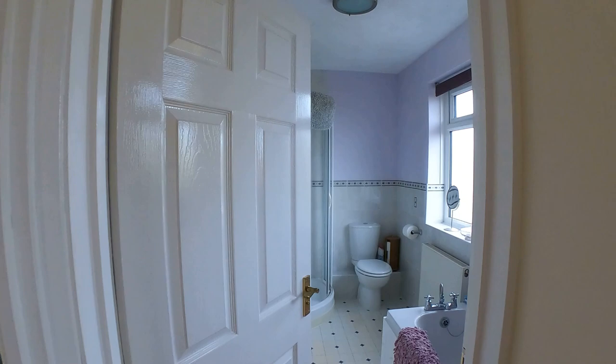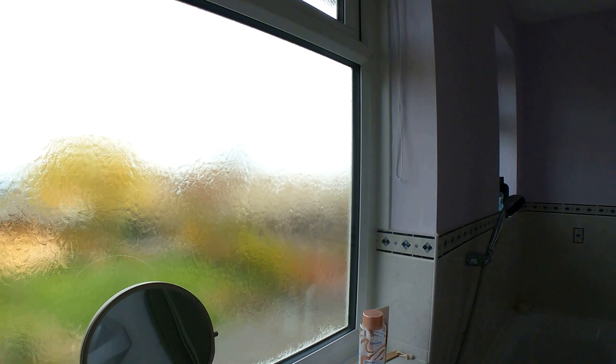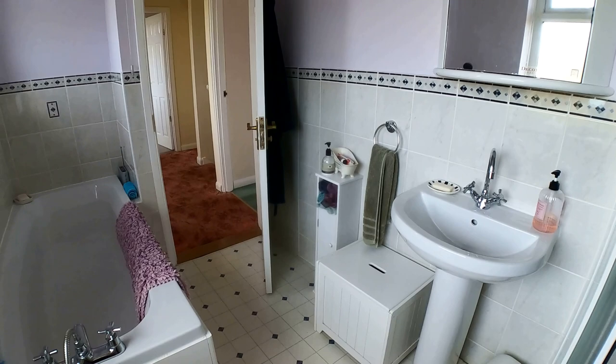Main family bath and shower room here, bath on the right hand side, loo just on the right corner, with of course the sink and corner shower unit on the left hand side. Really good size main family bathroom here, certainly a lot of space to adapt and work within here. And then from here we've got of course the last of the bedrooms to take a look at.